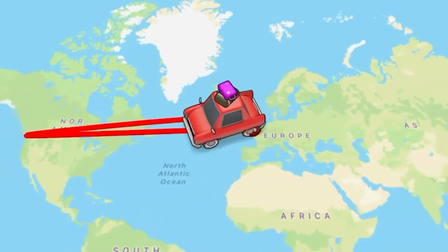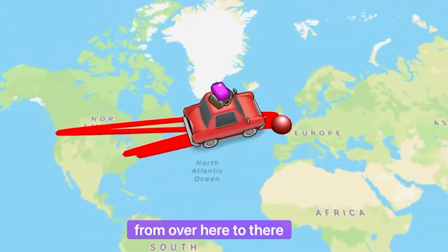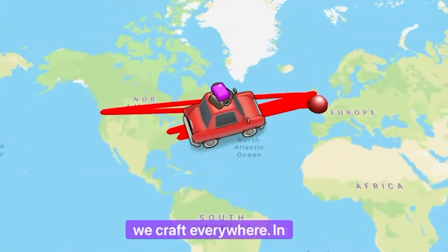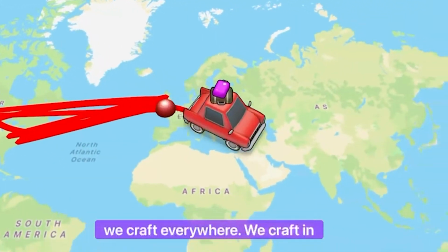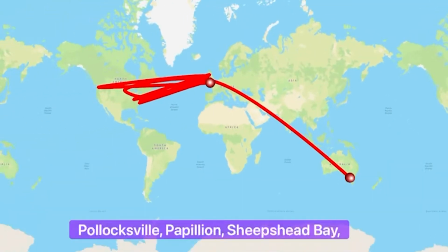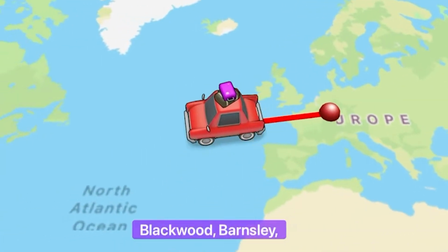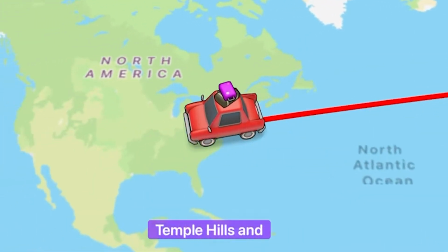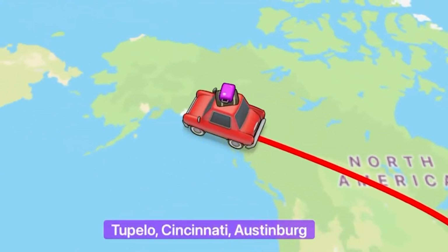We craft everywhere, man. We craft everywhere. From over here to there, man. We craft everywhere. In crafters, we've got our share, man. We craft everywhere. Crafting Parachute, Paradise, Pollux, Pool, Papillion, Sheepshead Bay, St. Petersburg, Seacon, Sutton, Saturday, Bristol, Brighton, Brooklyn, Blackwell, Barnsley, Tide Squeeze, South Shields, Temple Hills and Bentley, Tampa, Villa, Tucumcari, Cary, Ottawa, Hull, Harrisburg, Lexington, Tupelo, Cincinnati, Austinburg.